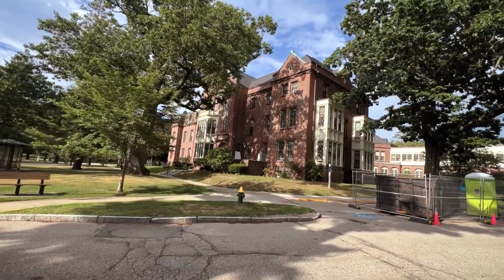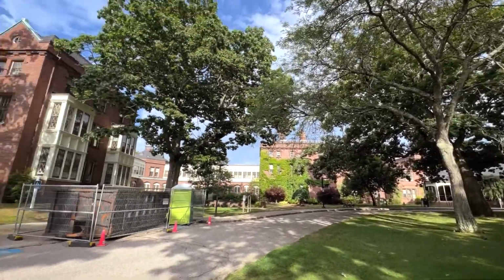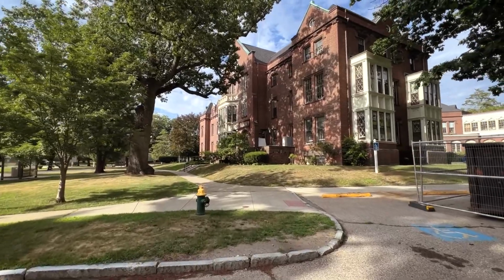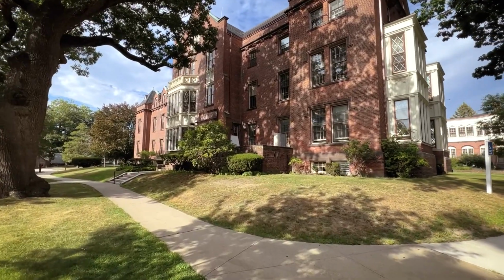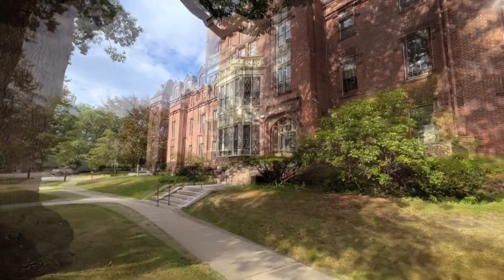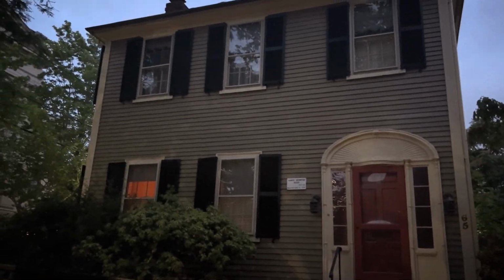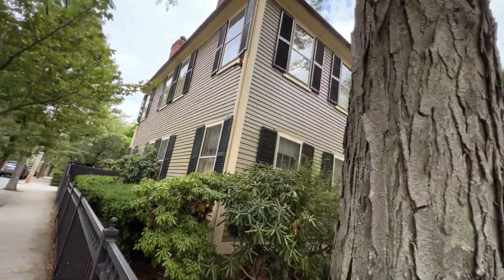I'm at Butler Hospital. I don't know which of these buildings is old enough to be from the early 1900s, possibly this one. But this is where both Lovecraft's father and mother died. His father died when Lovecraft was young, possibly of syphilis, but no one actually knows. And his mother died halfway through Lovecraft's life in a sort of mental institution part. Here we have H.P. Lovecraft's last residence at 65 Prospect Street.